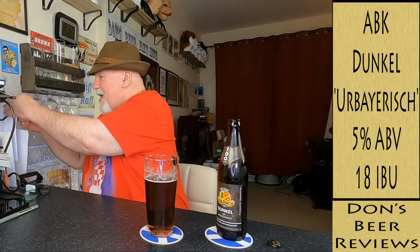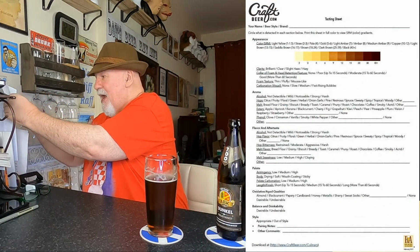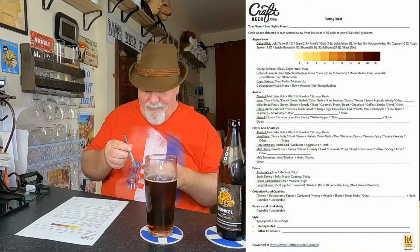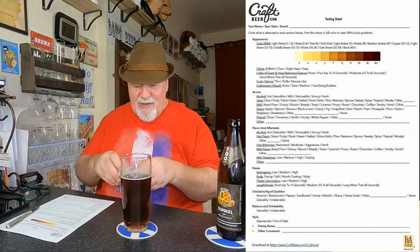Yeah. That carbonation is like preventing the flavours from coming through. Once that goes, that's the flavours start coming through. That's a really, really nice beer. I've been very impressed by ABK, Aktienbrauerei. Excuse my apologies to anyone from Germany, any German speakers.